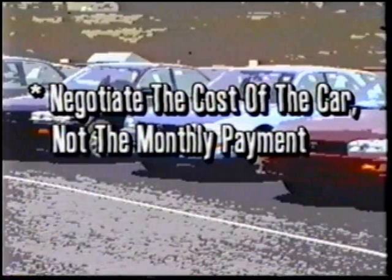Mike and Marissa knew how much their trade was worth, and they stuck to it pretty well. But they lost it when they started talking about the price of the car. They made the one mistake that more than half of car buyers make. They were negotiating the monthly payment and not the price of the car. Remember, you're buying a car, not a monthly payment. Negotiate the cost of the car and not the monthly payment.